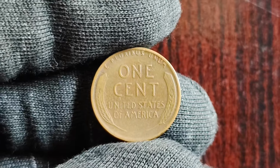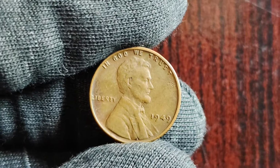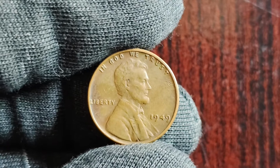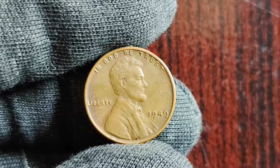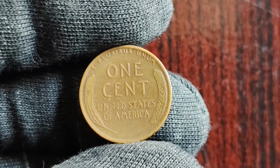First, let's take a step back in time. The Lincoln penny was first issued in 1909, designed by Victor David Brenner to honor President Abraham Lincoln. By 1949, the U.S. Mint was producing millions of these pennies, but one specific variety stands out: the 1949 no-mint mark penny. What does no-mint mark mean?